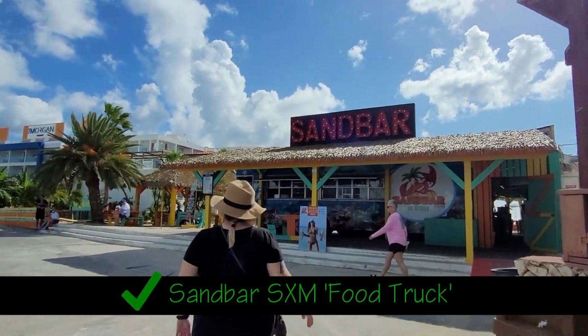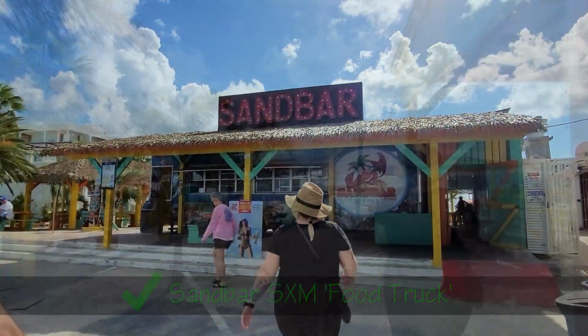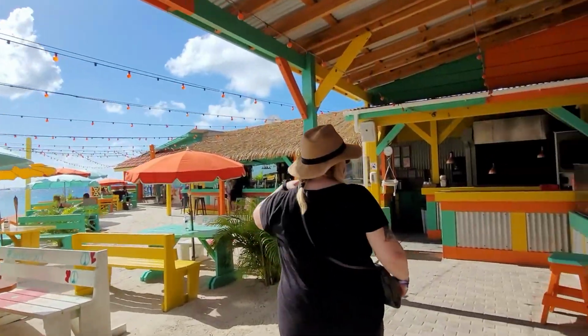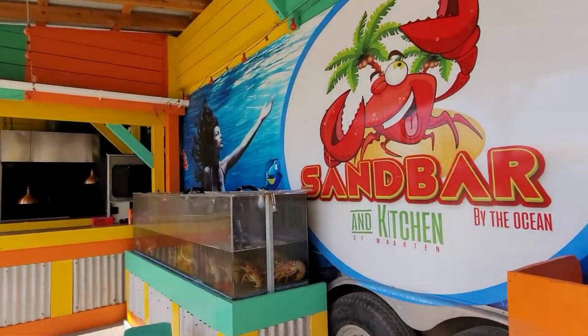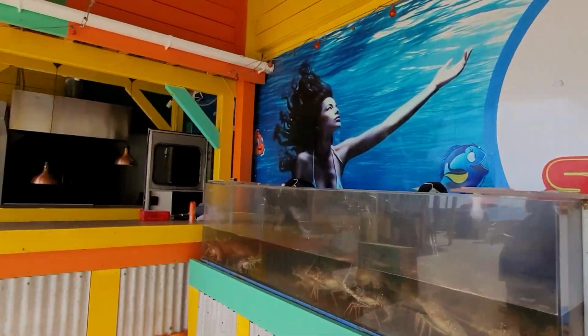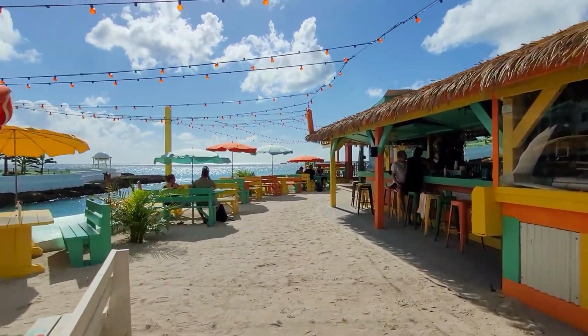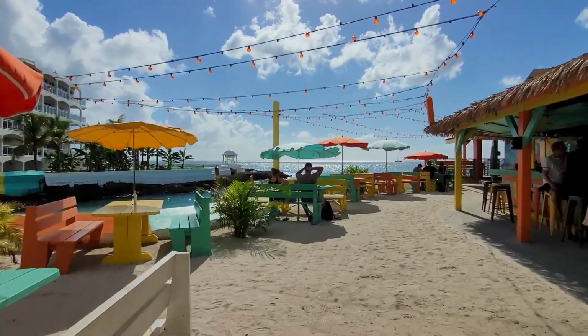However, in the same parking lot of Sunset, just steps away, is a food truck called Sandbar. Now this food truck has a permanent structure built around it and it doesn't move, so it works just like any other restaurant. It may seem weird to go to a food truck when you're on a Caribbean island, but they have their own bar, a deck that butts up against the water, and a private beach.